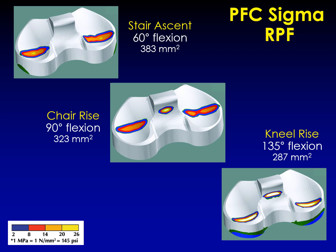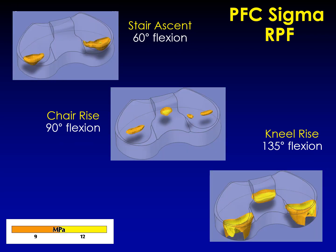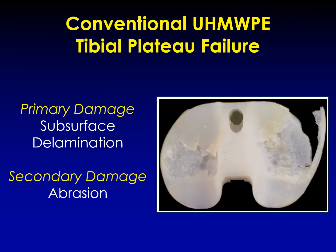It is noted that in spine cam designs, contact generally occurs prior to achieving 90 degrees flexion, and stresses rise rapidly in magnitude. Additionally, it is appreciated that the footprint of the contact stress distributions overlie and influence subsurface stress volumes. They represent a visual inference for the potential of material delamination and cracking, a dominant mechanism of failure in knee retrievals. Here this conventional polyethylene retrieval demonstrates what I would describe as primary and secondary damage patterns.